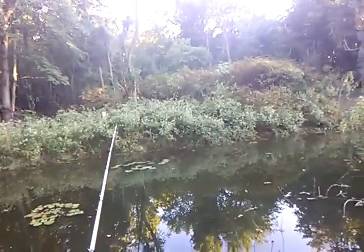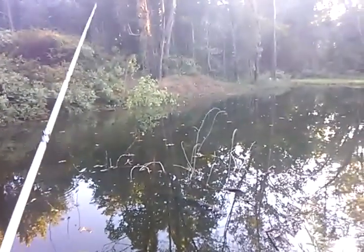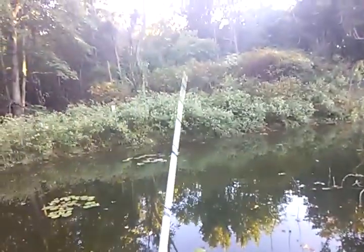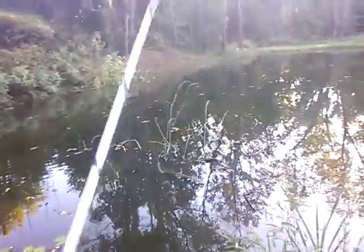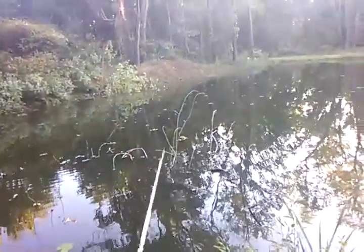But when I'm flipping in heavy cover, whether that be a big grass mat, a big tree out in 10 foot of water, or just a small brush pile like this right here, I consider it a methodical way of fishing, because you can sit there and pick apart every single little piece. You can flip in there, let it fall down, let it go down through.